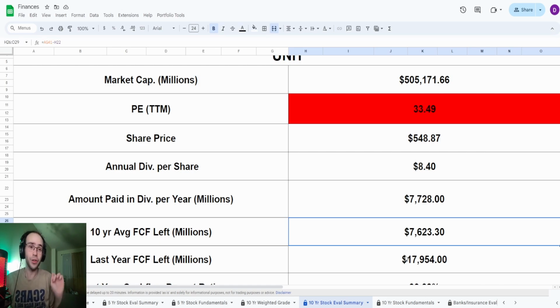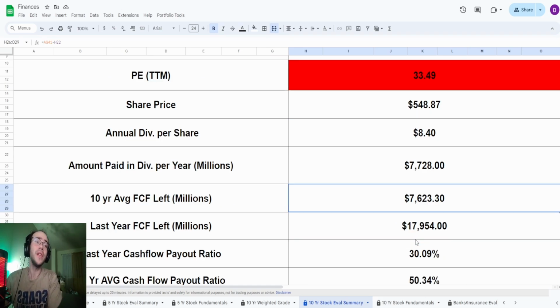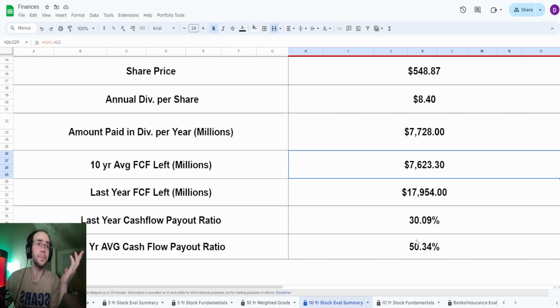Especially after you see these fundamentals. These payout ratios are perfect. I really like them. 30% for the last year's free cash flow, that's perfection. And the 10-year average is 50%, guys. The reason why I love this is because, again, the fundamentals, the graphs, they are so perfect. I love it. So let's move into that right now.